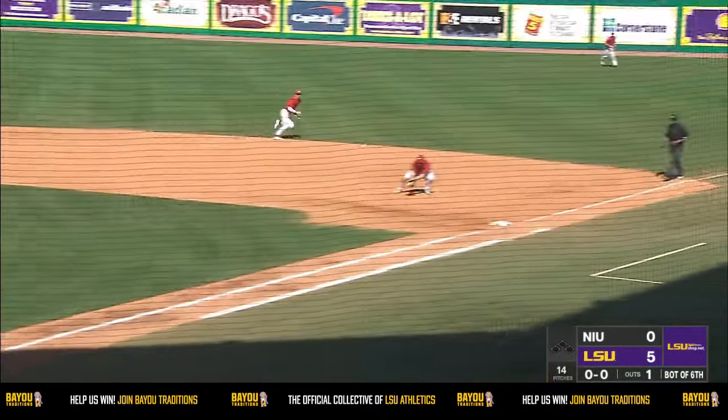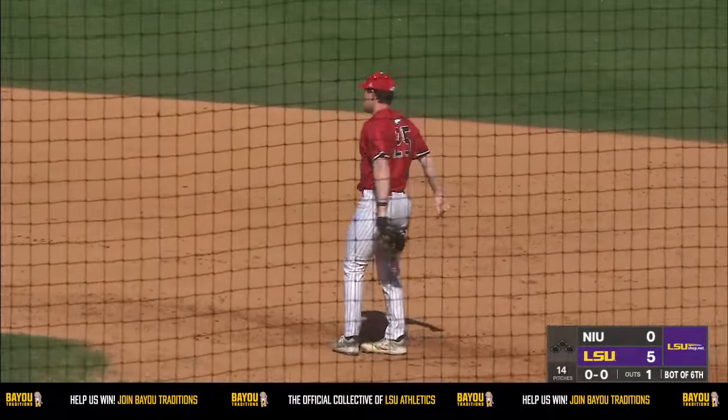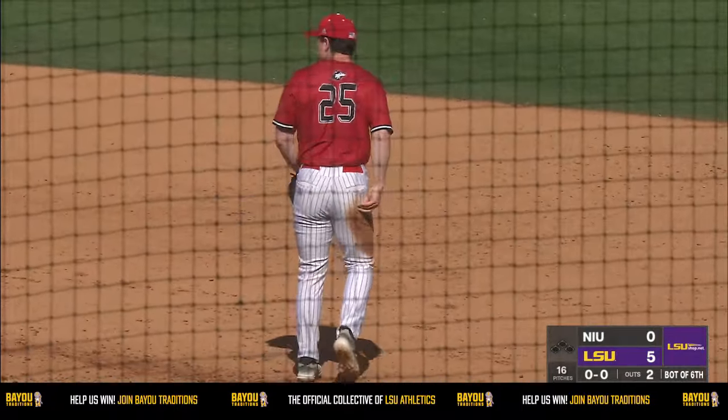That brings Milam to the plate. He will put a bat on a ball. A little one hopper to first. Mason Kelly fields it. Steps on the bag unassisted. Quickly two down.